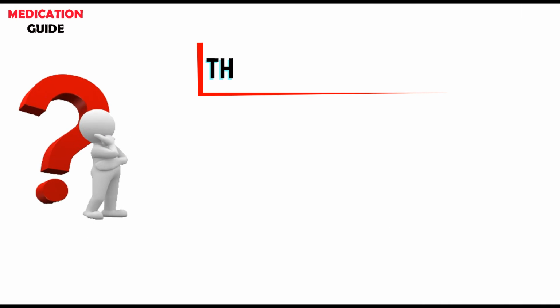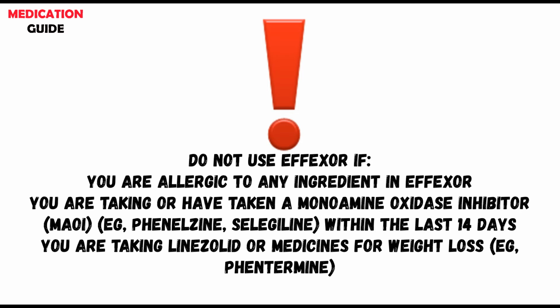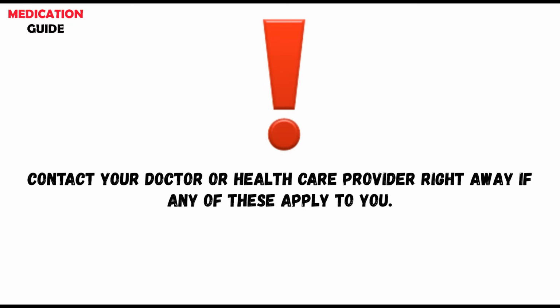Here are some things to know before using EFEXOR. Do not use EFEXOR if you are allergic to any ingredient in EFEXOR, you are taking or have taken a monoamine oxidase inhibitor within the last 14 days, or you are taking linezolid or medicines for weight loss. Contact your doctor or healthcare provider right away if any of these apply to you.